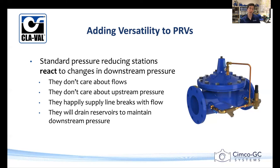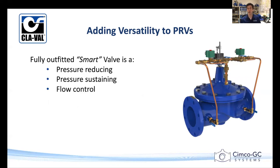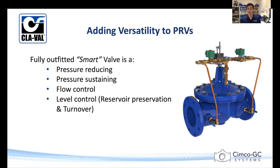They're not very versatile. When we add electronics, more pilots, and all the sensing and collecting to our pressure reducing valve, now it becomes pressure reducing as well as pressure sustaining, as well as flow control, as well as level control. If we have reservoir levels upstream, we can set those to turn over our valve with our pressure reducing valves and maintain levels.